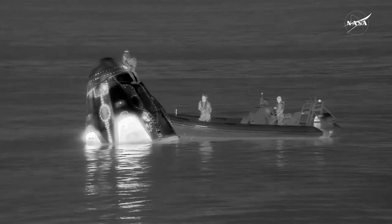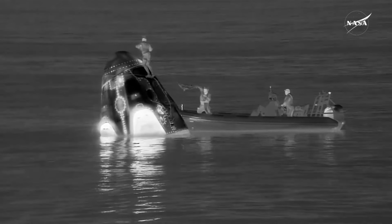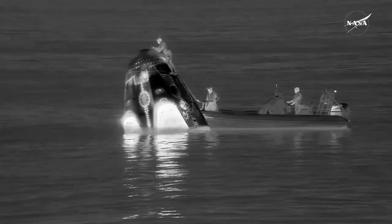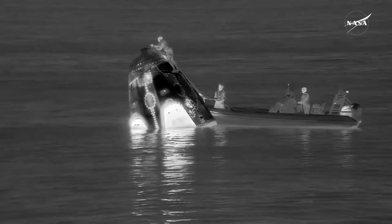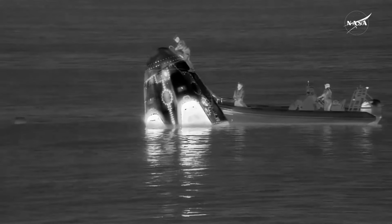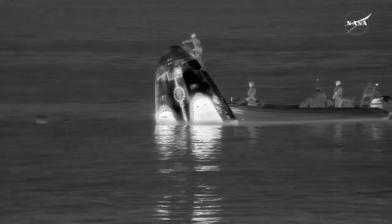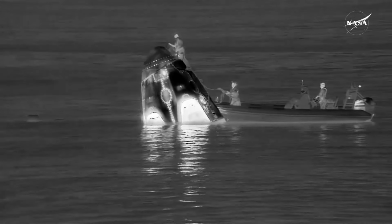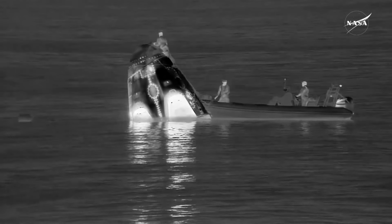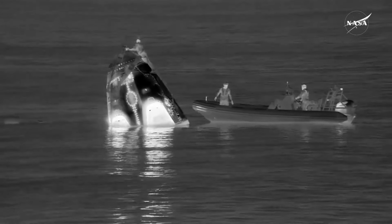Now, we did get that all clear for full approach. So like I said, you can see the team beginning to rig up the spacecraft for the recovery by the recovery ship. That second fast boat, which we see coming in and out of screen, is responsible for parachute recovery and also serves as a redundant boat to the first fast boat. We'll also get to see a team member on a jet ski helping to gather up those parachutes that are now detached. And it will take a little over 10 minutes for the recovery crew to complete their safety checks.